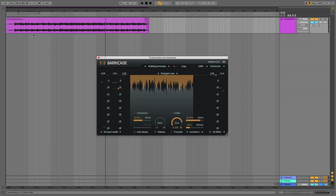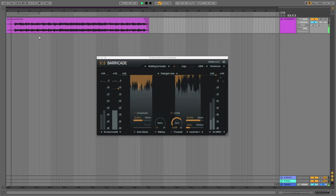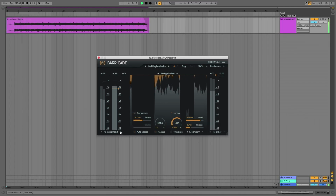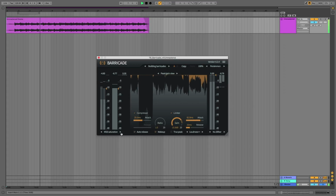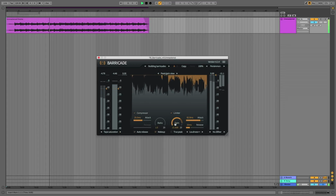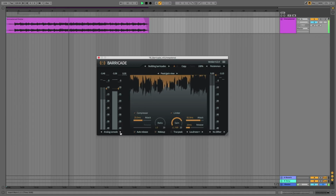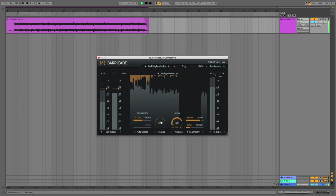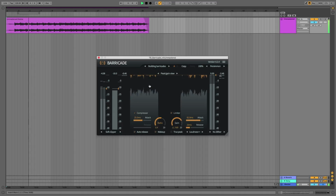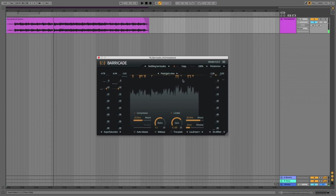Also, you can change the input model. Let's see what we can do with that. Gotta stress again, these crazy values we're using are for demonstration purposes only. Obvious character adding there. So yeah, all great stuff. And there's also a compressor built in too. It's a little gem. Top work, TONEBOOSTERS.